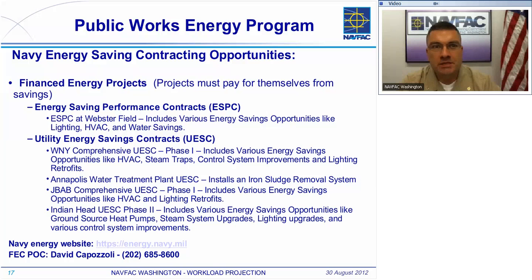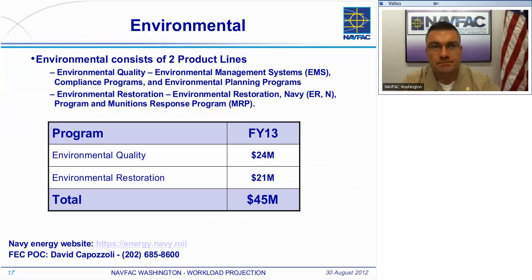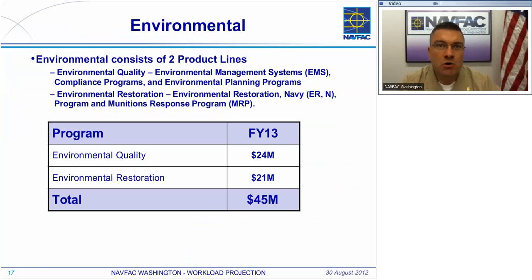Some of these are underway. Unfortunately, we don't have a good feel yet for how much of this will be ongoing in FY13. However, Dave Capozzoli, listed down there below, as well as that website, is a good source of information that can provide info on where we're at with these projects and what is planned for the future. Next slide. Next business line we'll move into is environmental.